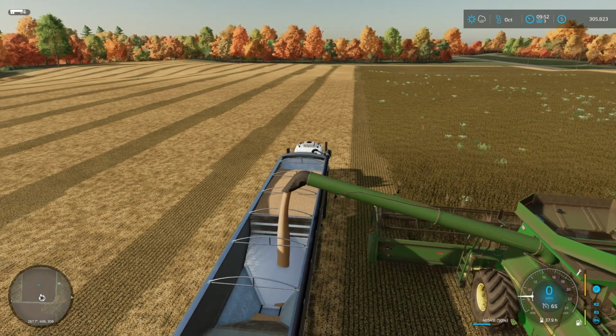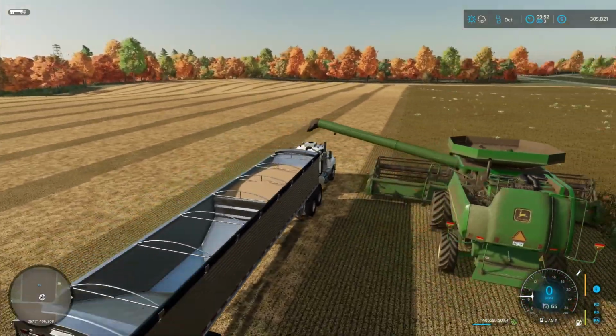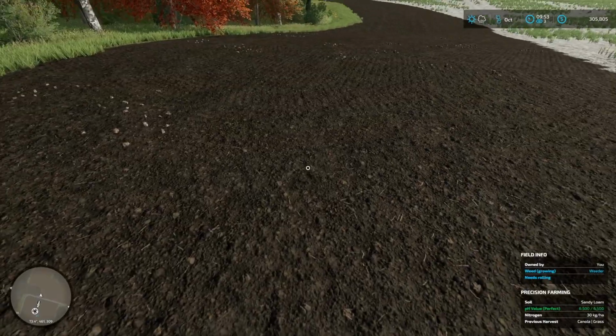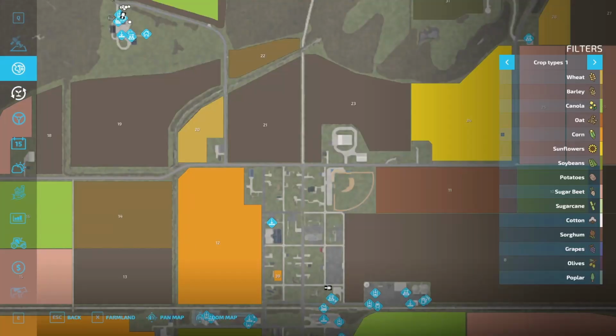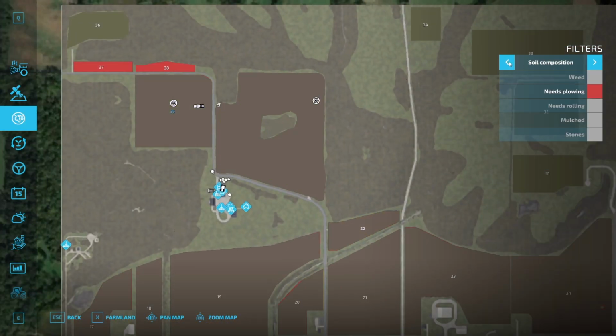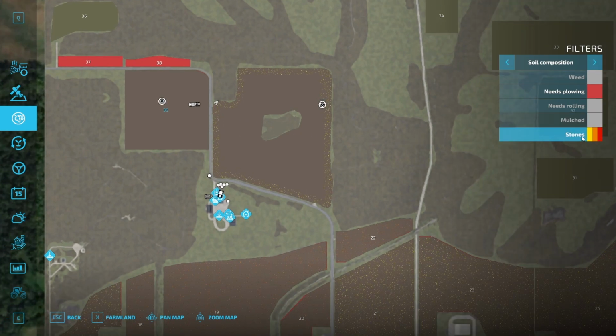Okay, first bin full and a little bit extra. That is doing very well. Just came over here to see the field stones. They look tiny, which is good. That means I don't have to go around or get a stone picker. Oh, they're just yellow. That's like small stones. We'll accept that. I'm not getting a rock picker just for that. We can leave this one and then we'll get it next time.